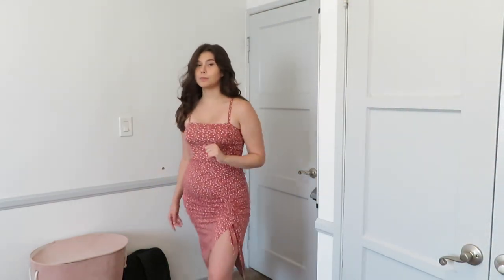Okay, so this is the next dress. This dress I love. I got so lucky when I found this one because it's also an online-only one. Someone returned it and it just happened to be in my size, so I bought it. I love it. I took this one to the beach also because I'm such a big beach person.